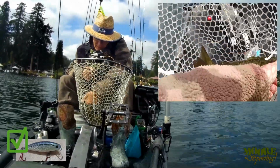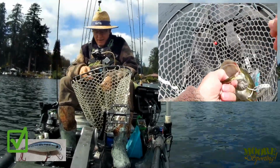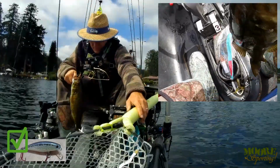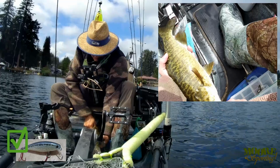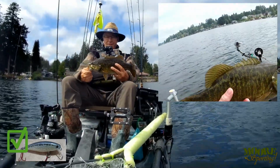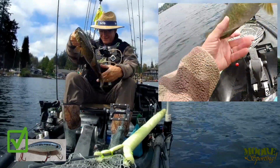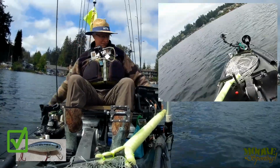Oh, bigger, much bigger. And that was not hooked very well. It's a good thing he didn't jump. Let's see here. I would say 16, 17 incher. That's a nice fish. Yeah, now you know why that lure is my favorite lure. I always say it's my favorite lure because I catch a lot of fish on it.